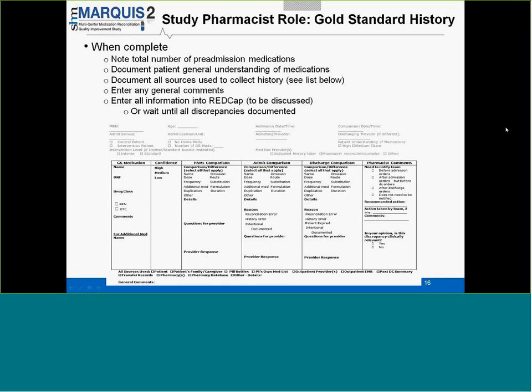It will come into play. When you go through this, say at discharge, it will remind me of what I look at again, what all my sources were. So you get that up front, mark down what you used, and enter any general comments.